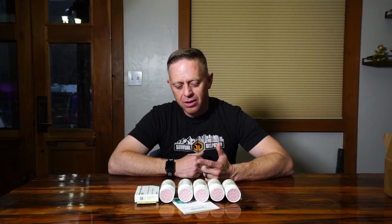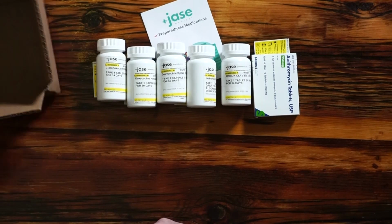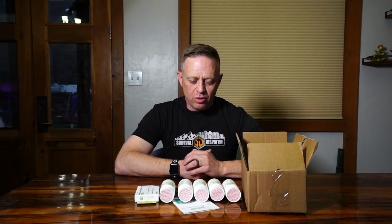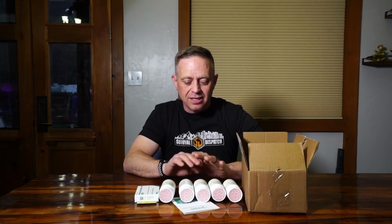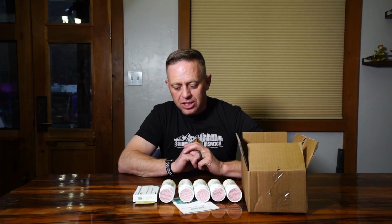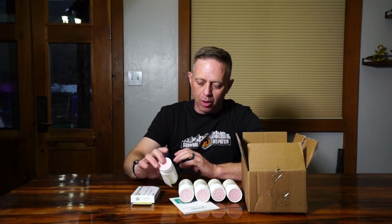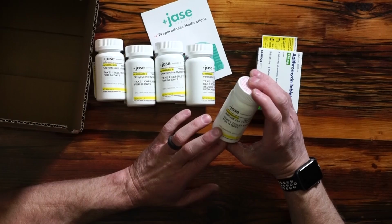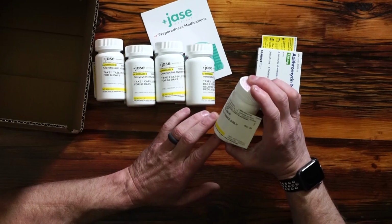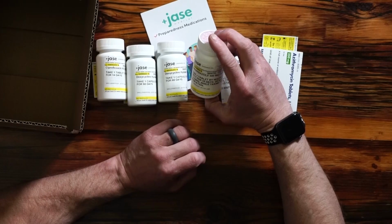You've got a company with a doctor that puts it together for you. You can stick this in a cool, dry place, and if you need it, it's available. So the only thing I would personally add to this is do a little research, figure out what needs to be used for what. You've got them in bulk, so there's, let's see, take one by mouth twice daily for 14 days, and there is 28 in this one, 100 in one of these others.